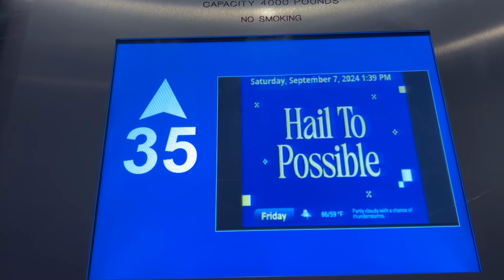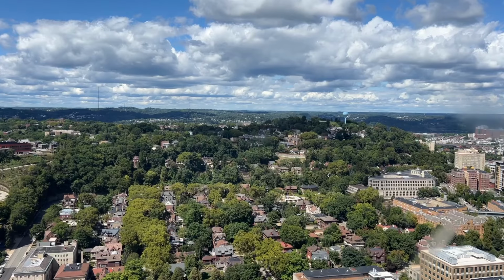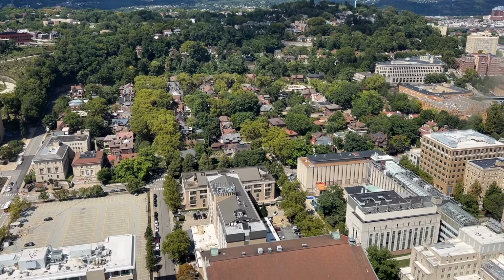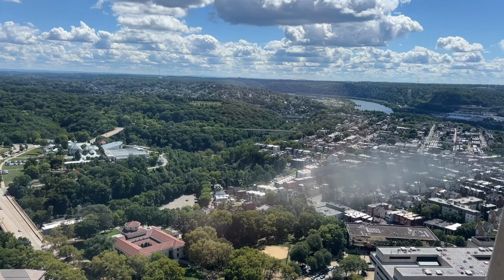We decided to go up as far as we could, which is the 36th floor. The view up here of Pittsburgh and the campus is amazing. It's definitely something to see when visiting Pitt.